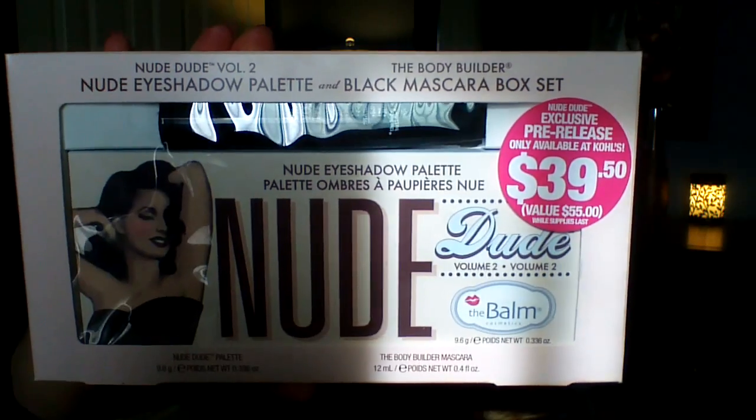So I looked up the information. I was trying to figure out where to purchase it, and you can only buy it, I believe, on thebalm.com and Kohl's. So either go into your local Kohl's department store or just get it at Kohl's.com. I went into my local Kohl's, and this is the set that I picked up. They have these right now in the area where they have all of their holiday sets that they're coming up with, like the gift sets and so on. So that's where I found it.